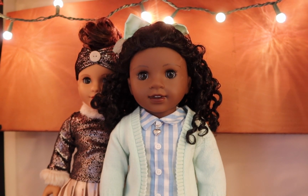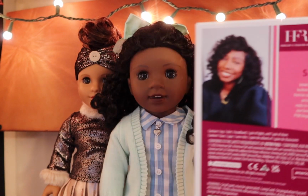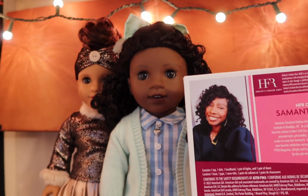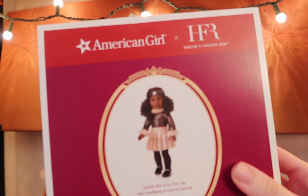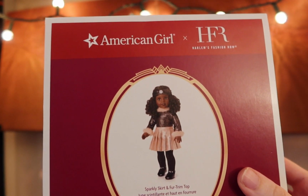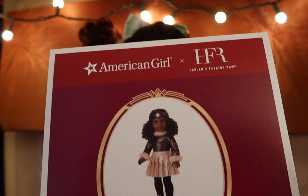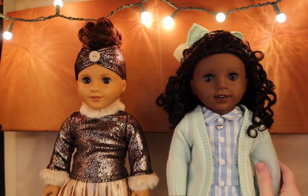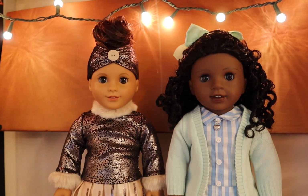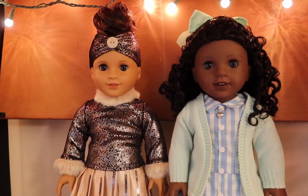And I actually think my doll looks more like Samantha Black, who's the designer of this outfit, in terms of face shape. But the front part, she looks just very different. She has more of a rectangular face. The headband actually fits her head. There's no way that headband is going to fit on my Claudie's head. Just say that right now. The rest of the dress might fit nicely. I don't know, but that's the case.